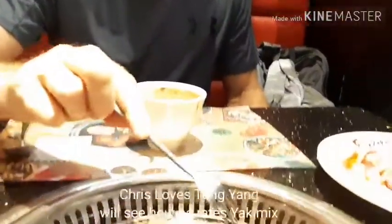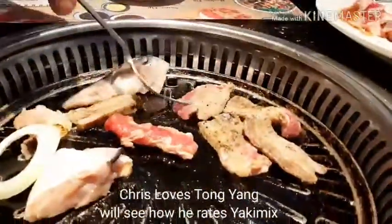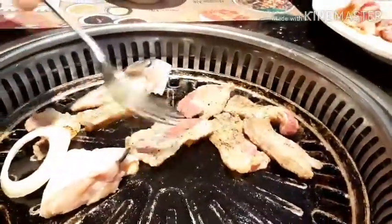And today we are in Yakimix. It's also another Japanese yakiniku buffet style, and it's all over the Philippines, so for sure you already know what Yakimix is. And this is our review, and let's see if Chris would like Yakimix better than Tom Yum. Let's see! So you like Tom Yum better? So far, yeah, I like Tom Yum better.